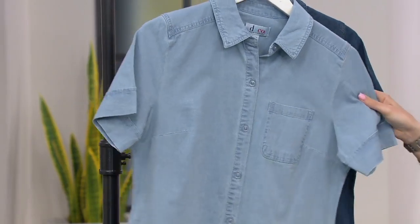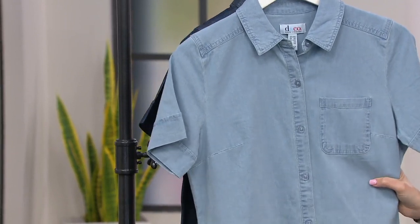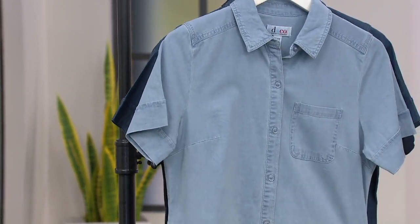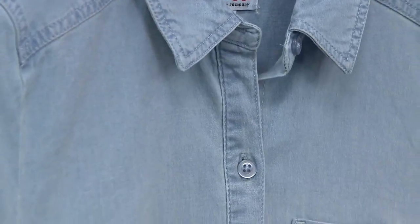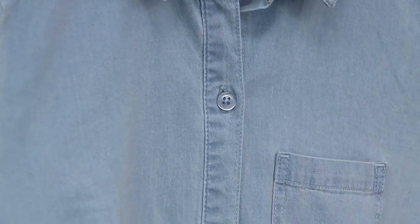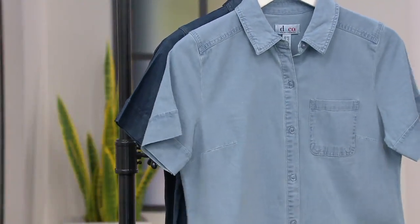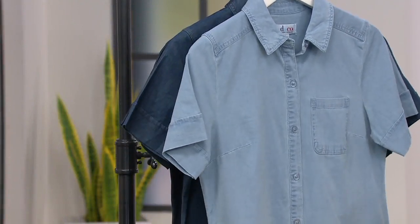Now, if you are looking for more of trend right or season right, then maybe you'll want to stick with the bleach wash. This is really one of those colors that whenever we bring in bleach, this year, every time we've brought it in, they just kind of fly out. They're really super popular. So if you want something that is a little trend right, then this would be the color for you. Let's go through some of these details.